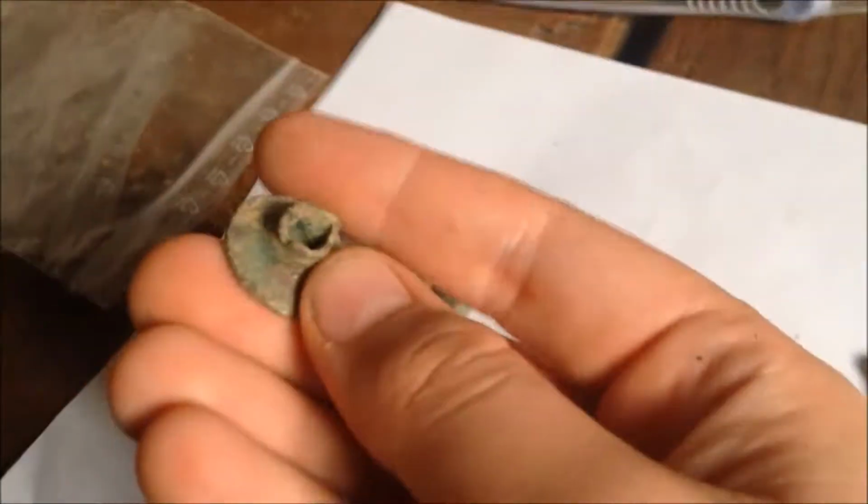03 something, I have no idea. This thing, which is interesting, but I have no idea what it is. I've even talked to archaeologists about this, but they don't know. So yeah, mystery item. Lead seal, and something made of lead. It's definitely old because it's very white.